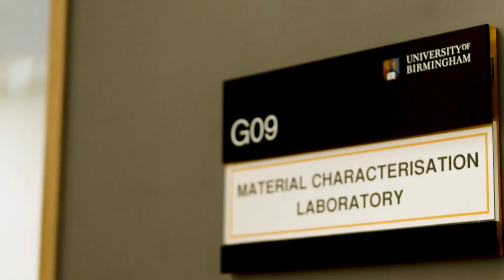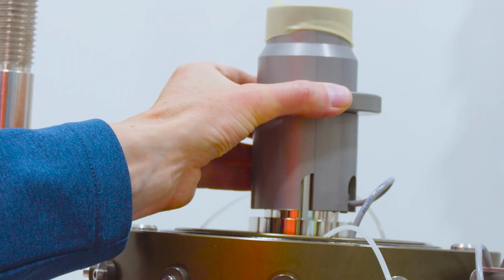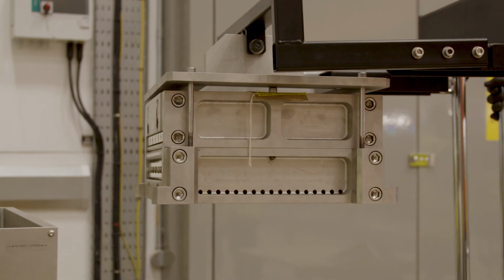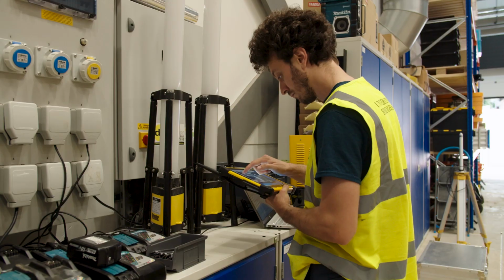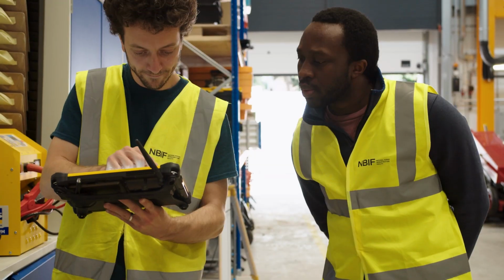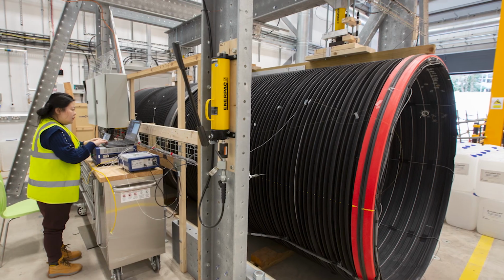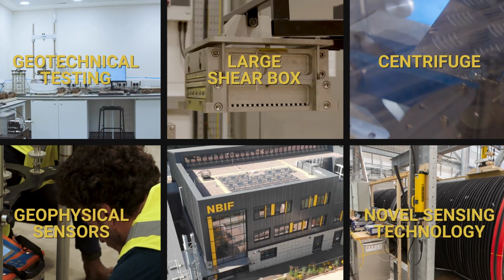Material characterization can be conducted using a range of geotechnical testing equipment, including unsaturated and dynamic triaxial apparatus and a large shear box. Small-scale model tests can also be conducted in a mini geotechnical centrifuge. Geophysical sensors can be used in NBIF as well as in the field to fully understand the in-situ ground conditions and buried infrastructure. Novel sensing technologies, including optical fiber systems and quantum gravity sensors, supplement the suite of state-of-the-art sensors.